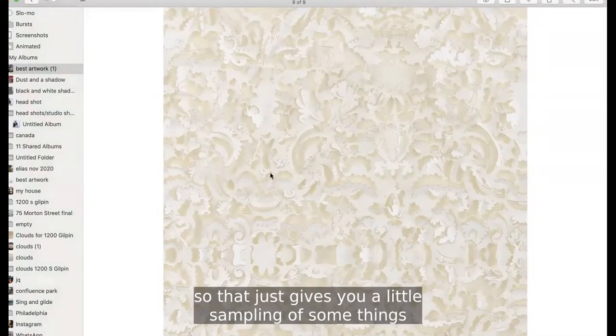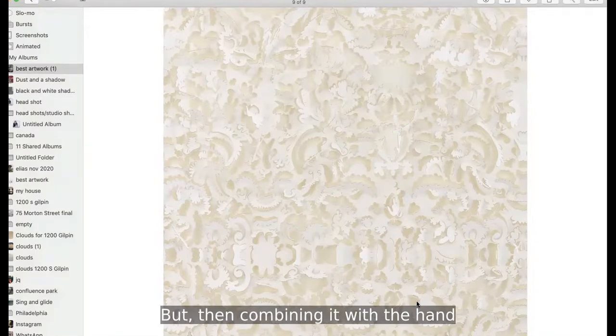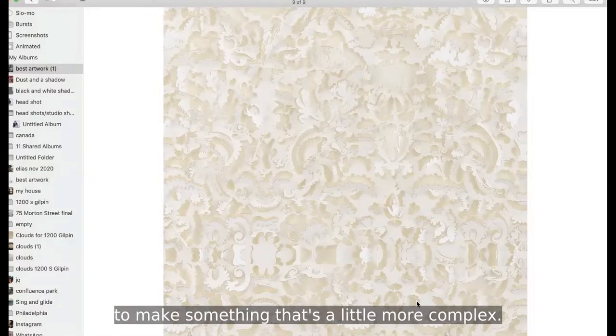So that just gives you a little sampling of some things that you can do that are really very simple in terms of digital drawing or fabrication, but then combining it with the hand to make something that's a little more complex.